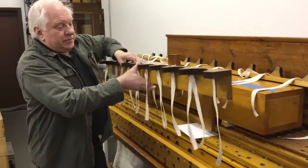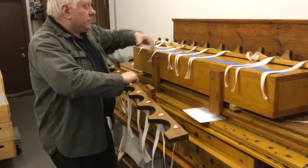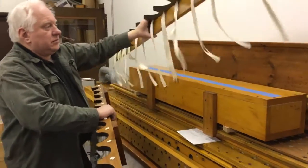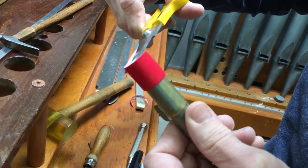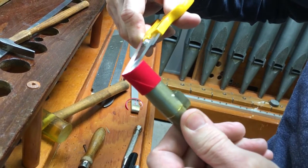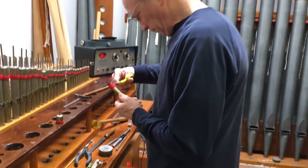What we did do was to remove the toe boards and the rack boards from the great main chest that support all the pipes, which we also treated so that everything could be made very clean and fresh, and so that the pipes are well fitted to the woodwork for reinstallation here, because all of that fussing of fitting affects the speech and the tuning and thus the stability of the instrument.